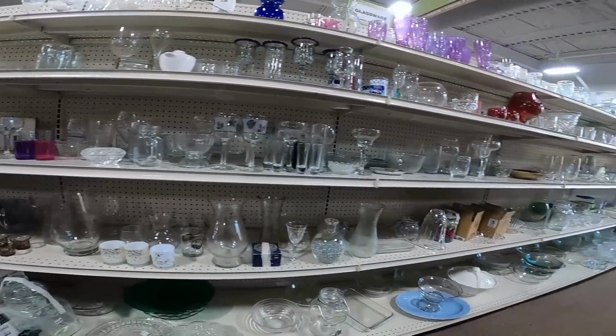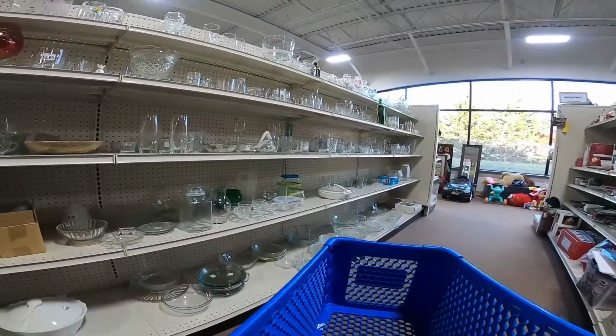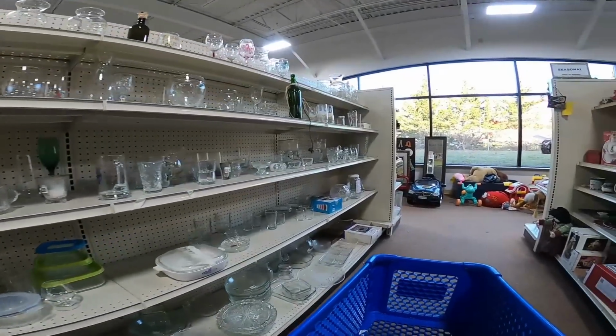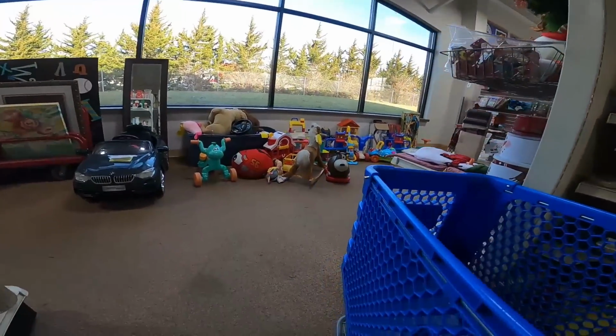Yeah, it's just certain things like the Hallmark snowman that plays the piano or whatever it is. I can't remember what it's called exactly, but even stuff like that, they price like $40 at this Goodwill.